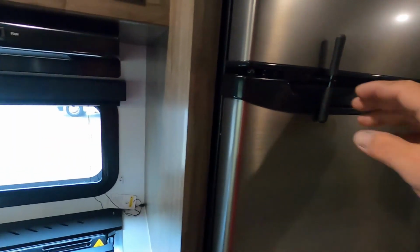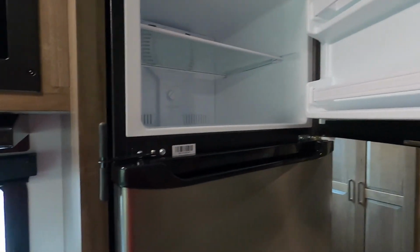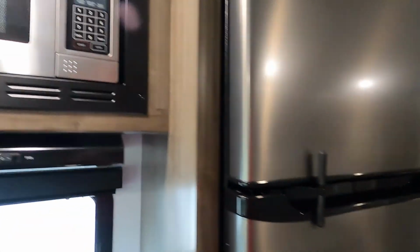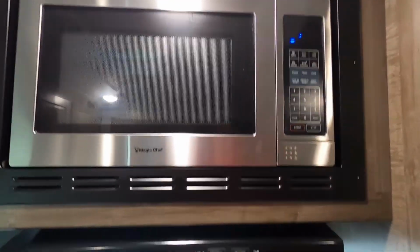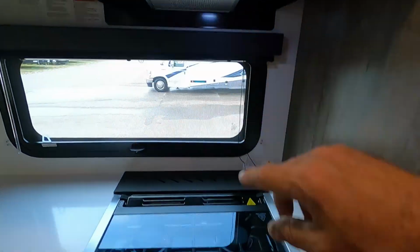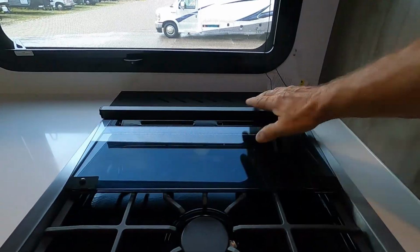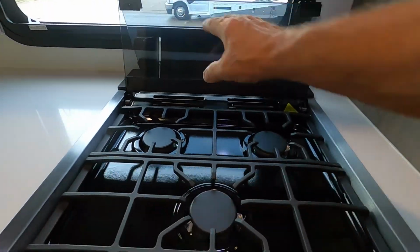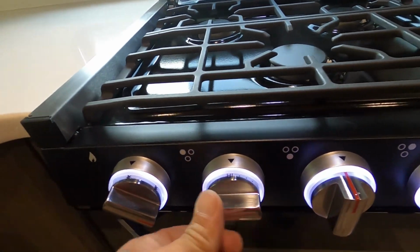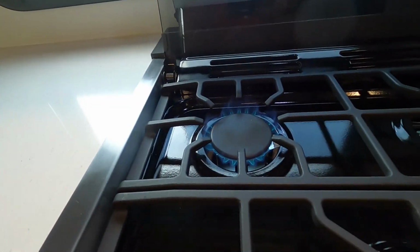Little safety strap here for your fridge. Controls for that are in there. Make sure you have this over here for travel. Self-explanatory microwave. Below that, a light and fan. This cooktop, glass top, makes an excellent backsplash. Set that up like so. Turn on your panel light. Turn this to high. Hit your spark and there's your flame.